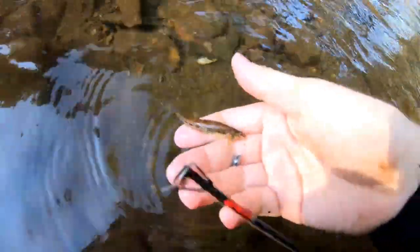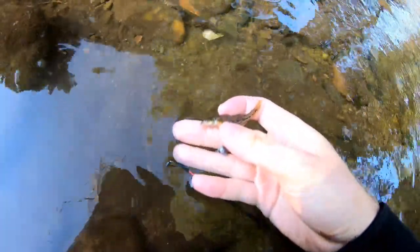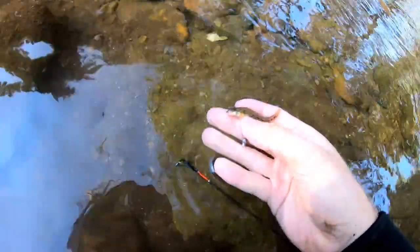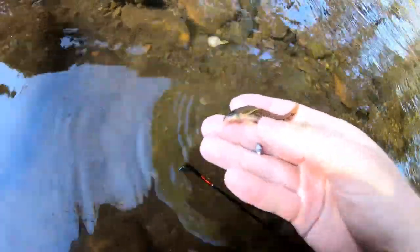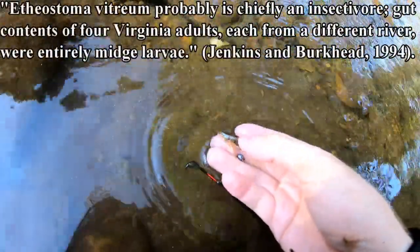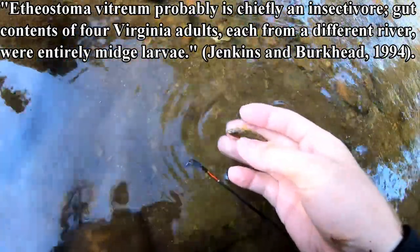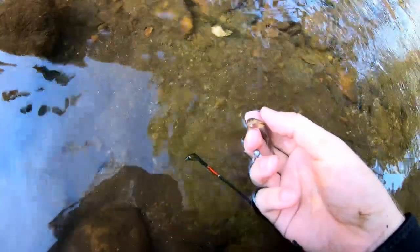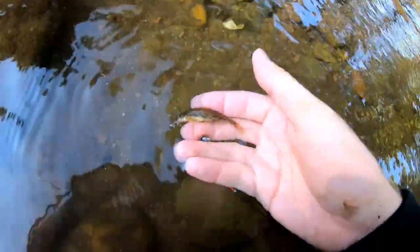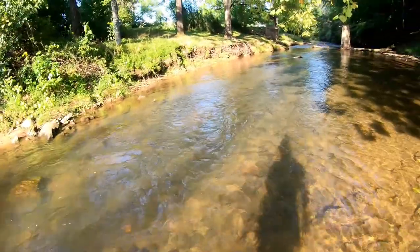Also, before we release it, something else I forgot to mention about this species. If you'll notice, it has literally the tiniest mouth in existence. I wouldn't be surprised if there are other darters that have tinier mouths, but this is one of the tiniest mouths ever. It uses that mouth to eat exclusively midge larvae. So catching one on hook and line can be kind of tricky when you don't have access to midges. But they'll pretty much take anything. Such a tiny mouth. That is cool. All right, glassy darter is shown in the little aquarium thing right there.